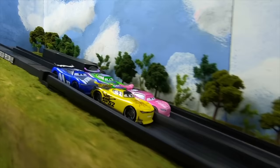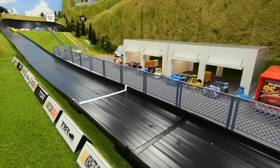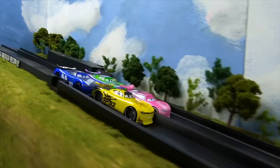Good start for both Newman and Mixon. Here they come into Turn 1. Newman's going to lead. Mixon spins. Hollis goes into second. Here's the battle for the lead coming through Turn 2. George Newman leading as they head to the line. It's going to be Newman over Hollis. Mixon finishes third, and then Ed Trunken. So H.J. Hollis unable to sweep Group 3.